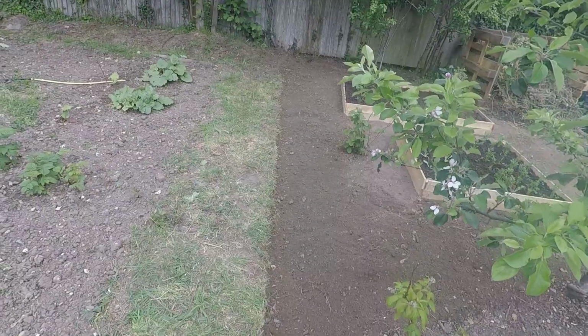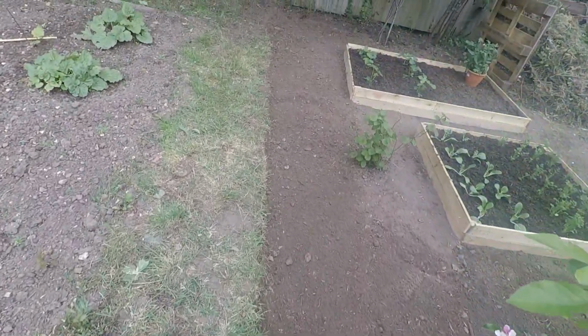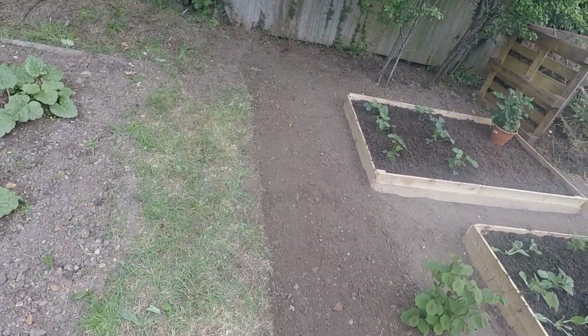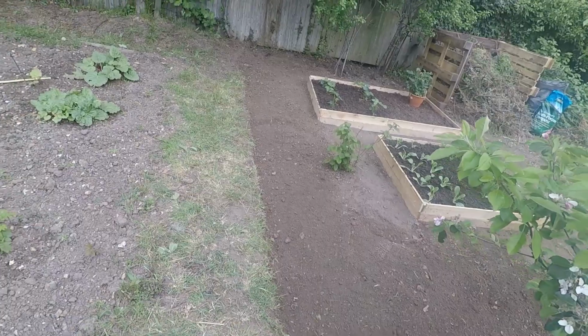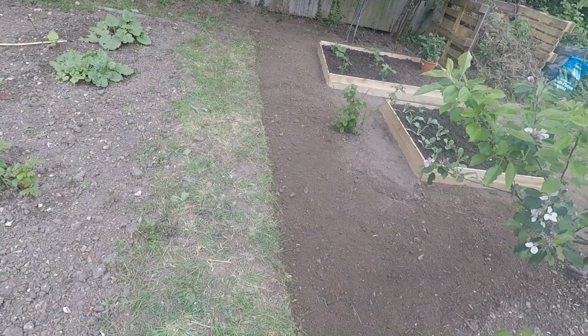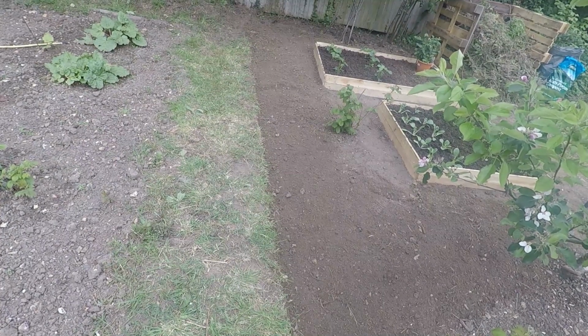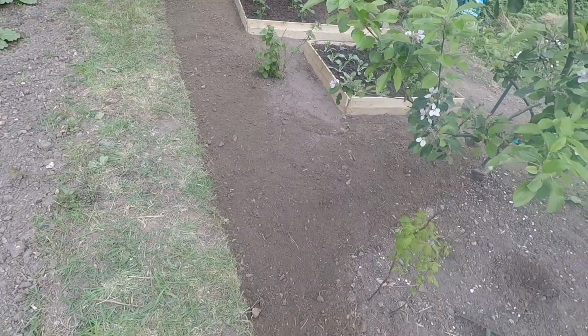So there we go, a straight-ish border, nice and clean. I've taken most of the grass and the roots out, so I'm just going to turn some compost and some manure into the bit that I'm going to use for the beans, mark the poles out and plant them, and then the main objective for today is done.